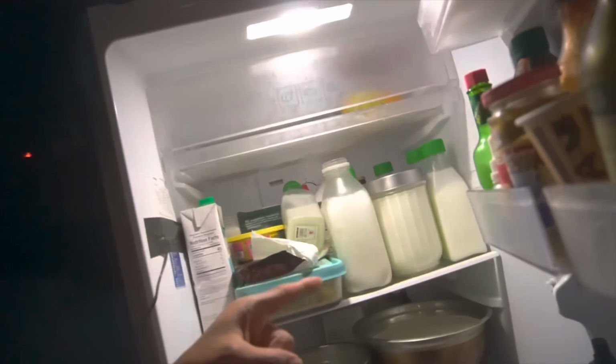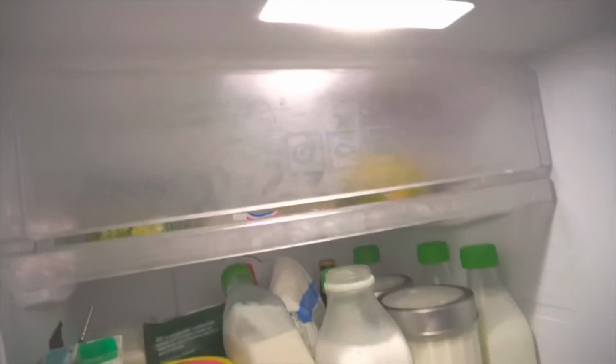And I am not kidding when I say that we have a lot of milk. Check this. We already ran out of space in the fridge to put the milk in, so look at that. We have a lot of cheese to make.